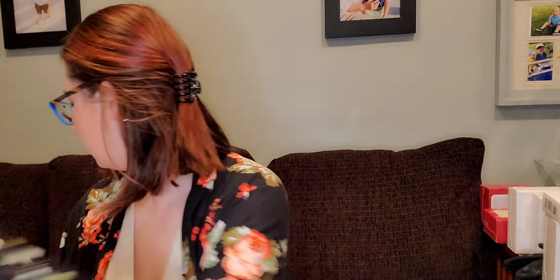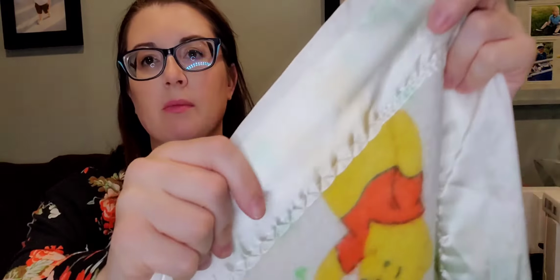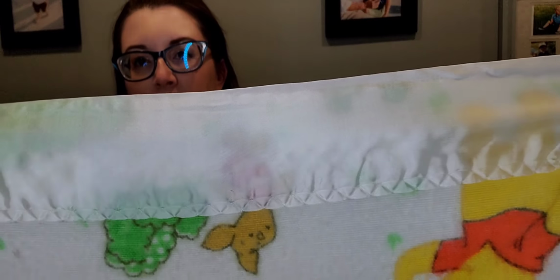Okay. Another Winnie the Pooh. But this one is satin trim. Satin trim is very desirable because it's like a sensory texture thing. It is very soft, very soft. You can see the stitching, that zigzag. I would date this to the 1980s. It says nice for picnics, super cute, really good condition.